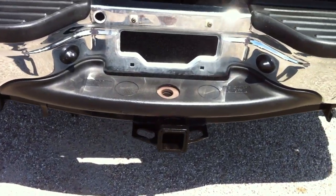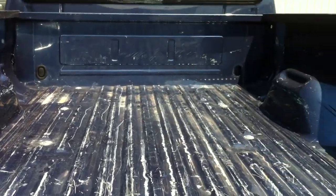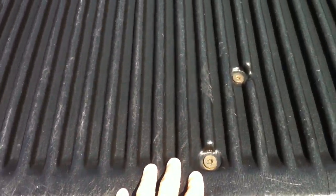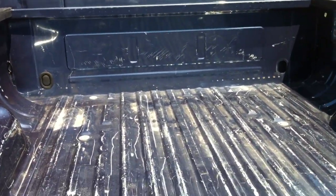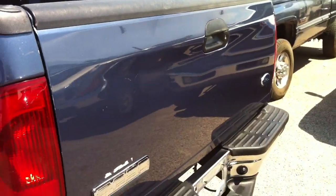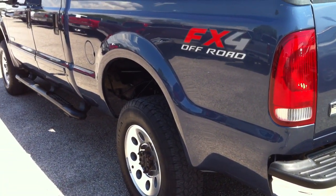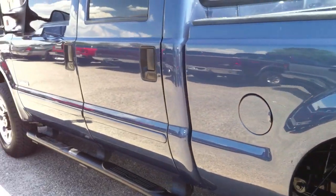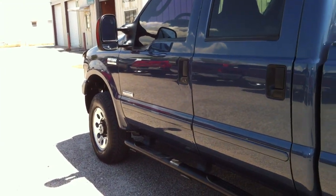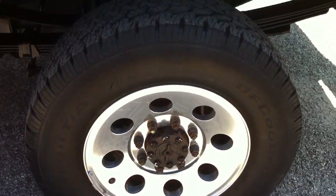There's your tow package. There's a bed liner cap, so that means they stole the bed liner. They have the inside cover like that. It means it used to have one. Driver's side bed looks great. Actually, the entire driver's side looks pretty good, except around the driver door handle. Looks like a few dings there. Probably from when they stole it.